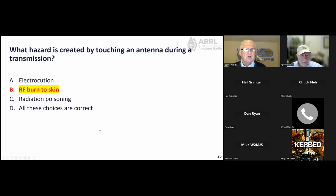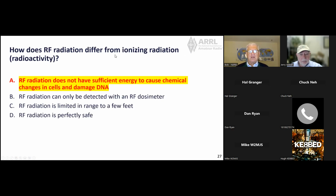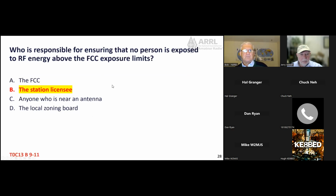Okay. All right. What hazard is caused by touching an antenna during a transmission? Yes, RF burns. How does RF radiation differ from ionizing? RF radiation does not have sufficient energy to cause chemical damage to the cells or damage DNA. Who's responsible for ensuring that no person is exposed to RF energy above the FCC exposure limits? Yeah, you are, the station licensee. Remember, that's when we were talking about determining the maximum permissible exposure in the controlled area and the uncontrolled area, when civilians are involved.